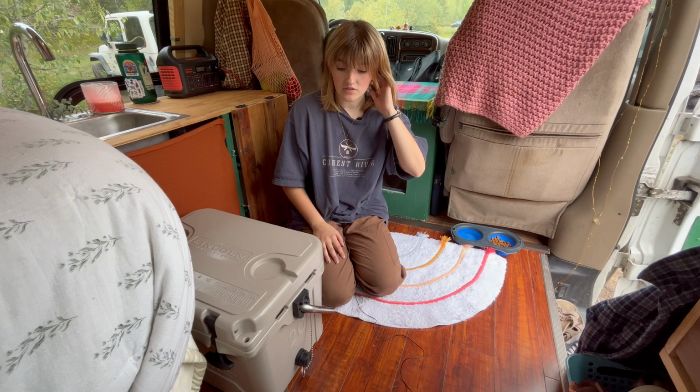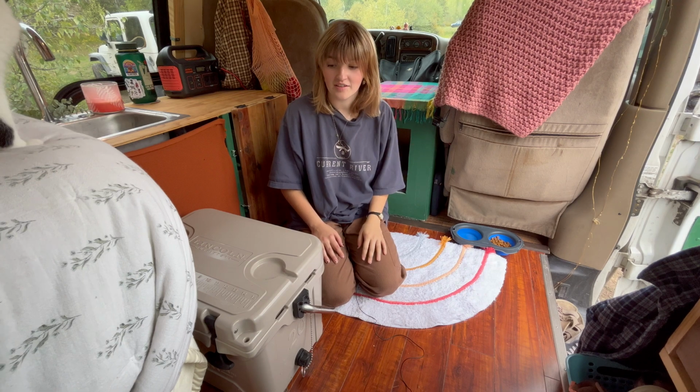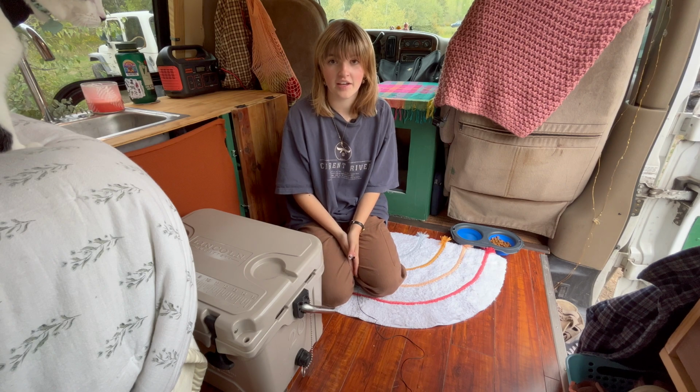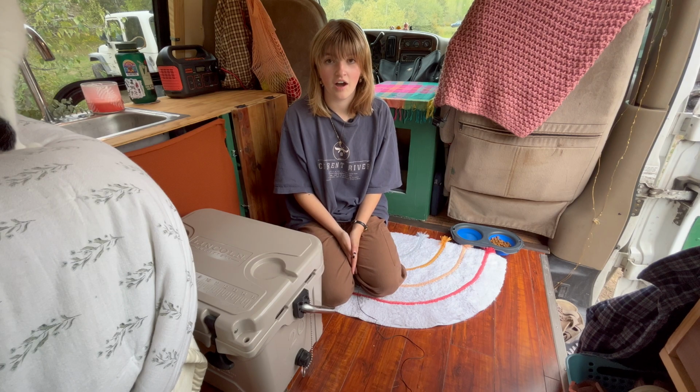Even if you put stuff in Ziploc bags, it gets wet, it gets ruined, it starts to stink. You have to get ice literally every other day in a cooler this size. It's just really inconvenient. The money adds up when you have to get ice every other day, and when you're throwing away half your groceries because they got waterlogged.